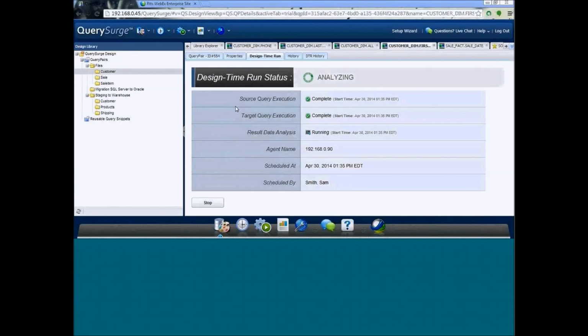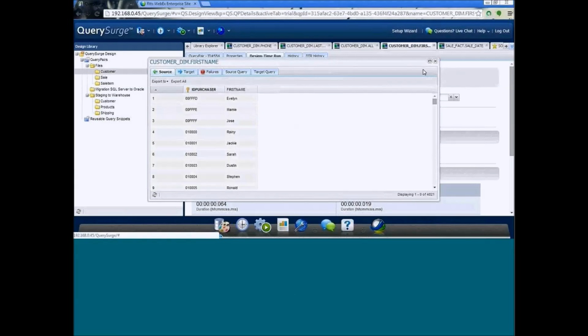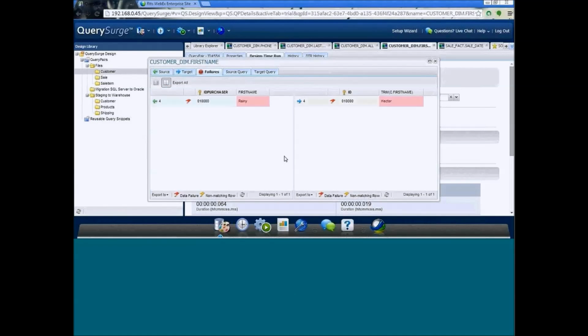And this should bring up that first name change that I made to the one row. Yes, it did. It brought back the one failed row. We can go look at the failure, and we can see that I changed the name from Hector to Rainy.